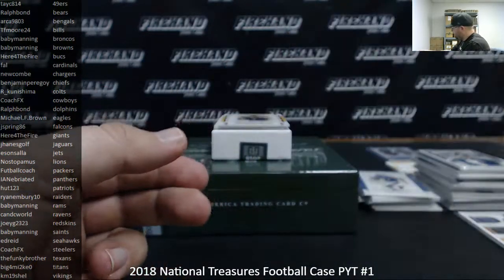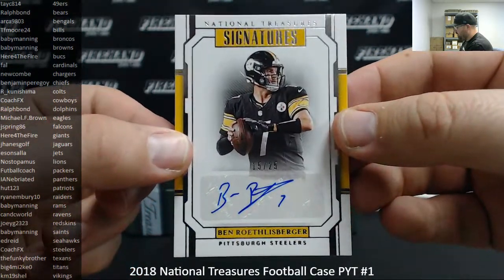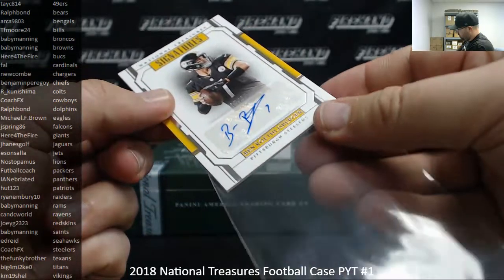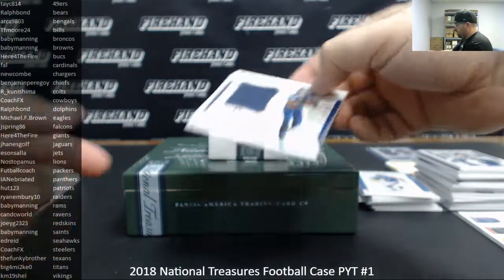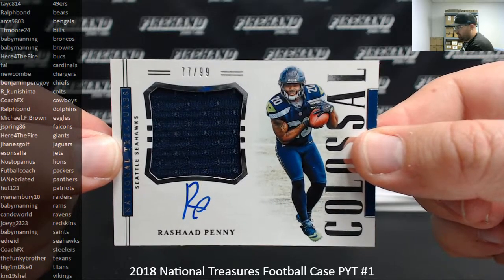I got signatures for the Pittsburgh Steelers. Big Ben, number 15 of 25. There we go. Steelers going to Coach FX. And of course, right before I get to the last card, I ran out of sleeves. Ugh. Colossal Jersey Auto to 99, Rashad Penny, Seattle Seahawks. How we close it out? Seahawks belong to Ed Reed.